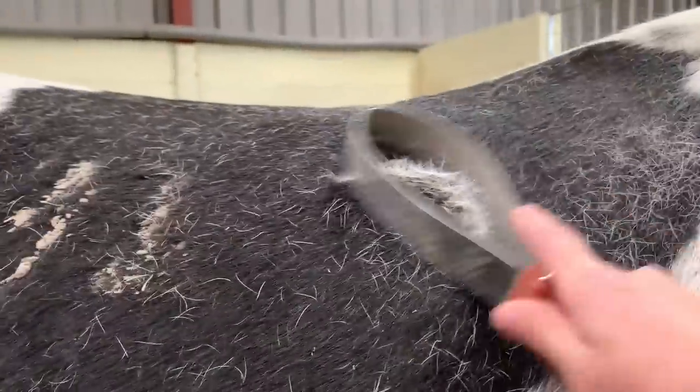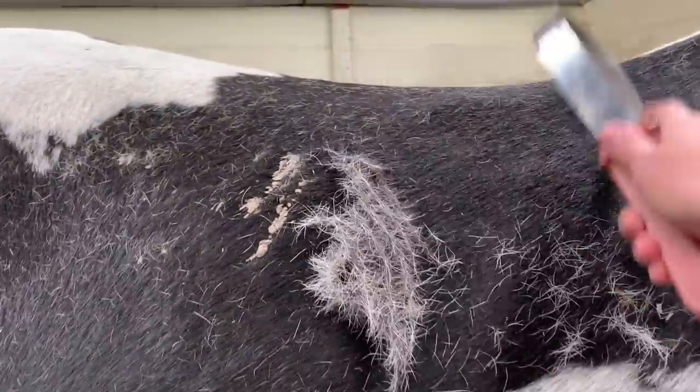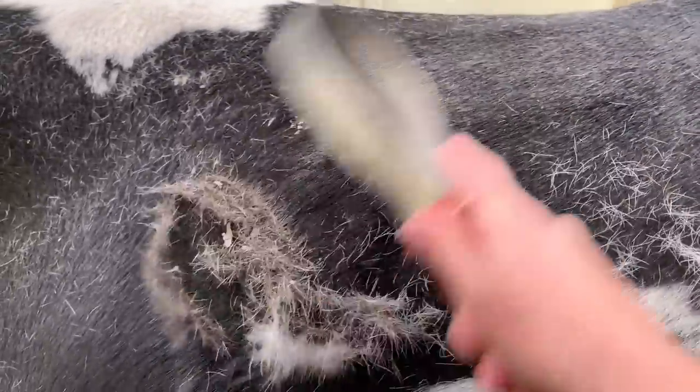So as you can see, Lucy is also setting her winter coat, the amount of hair coming off her, and she is pretty dirty, so ignore that. But yeah, I could literally make a blanket out of the horses at the moment.